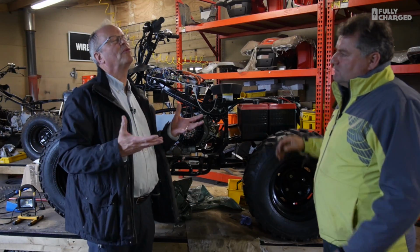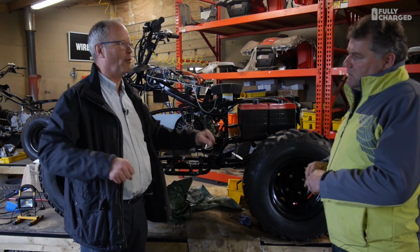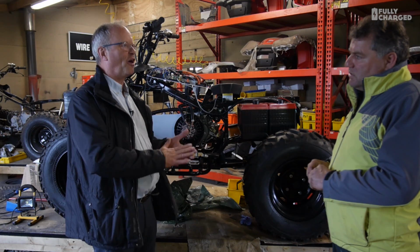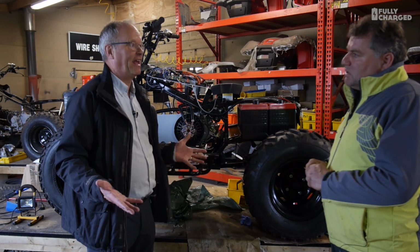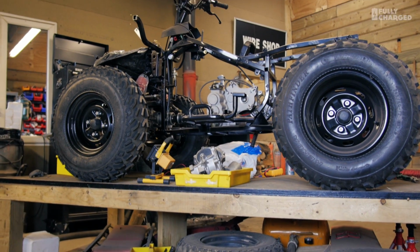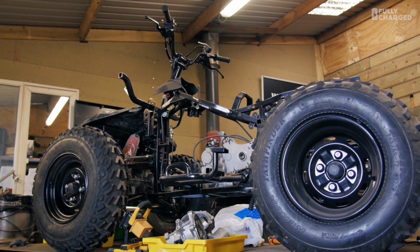Because that's the thing that you wouldn't even dream of asking on a petrol quad bike. You just get on one and go, and off it goes. You wouldn't ever ask the manufacturer, the salesperson, or anyone, what's the range on a tank? I've got no idea. Whereas immediately someone would see an electric one, they go, what's the range? Having no idea what the range is on a regular quad.